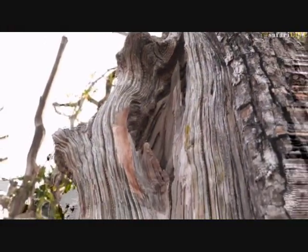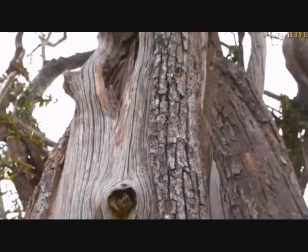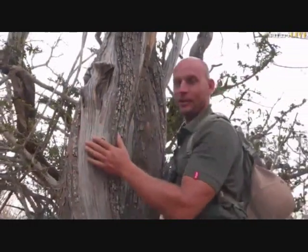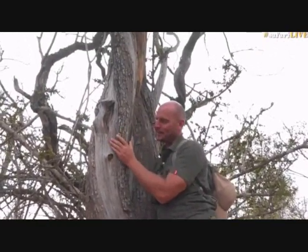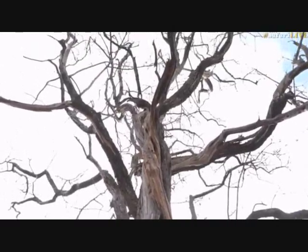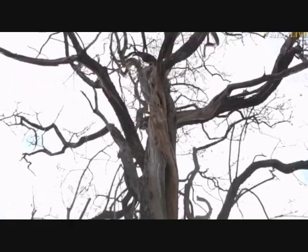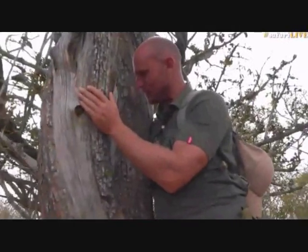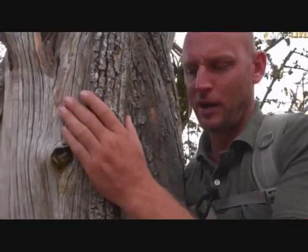Found this old man of the forest. This is the largest sneezewood tree that I've ever seen in my life, and will be, as far as I'm aware at the moment, the largest sneezewood tree at Djuma. And these are incredibly slow growing trees. One of the slowest growing trees that we found out here. And I wouldn't be surprised if this tree was close on 1,000 years old. Or I don't know how old they get. I've never found any evidence to suggest how old they get.